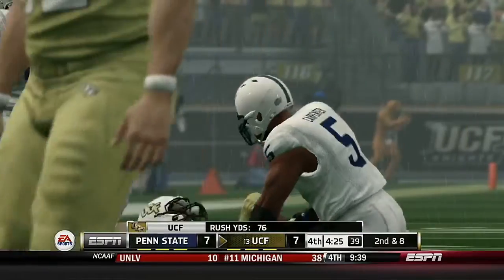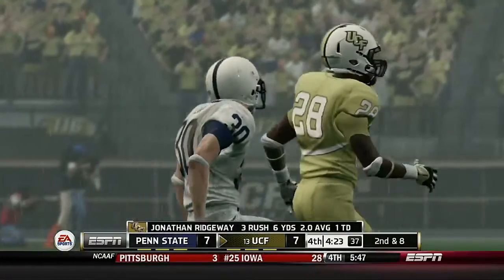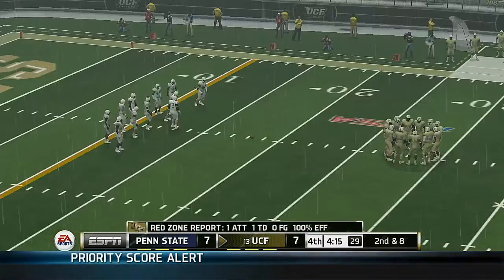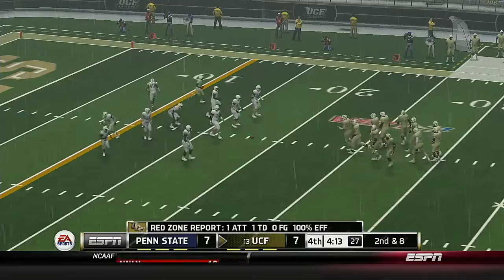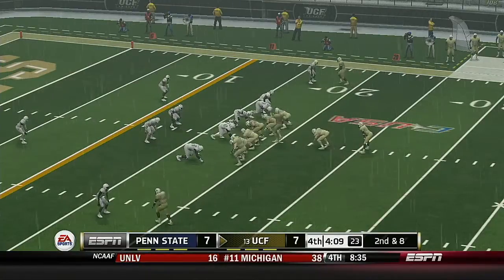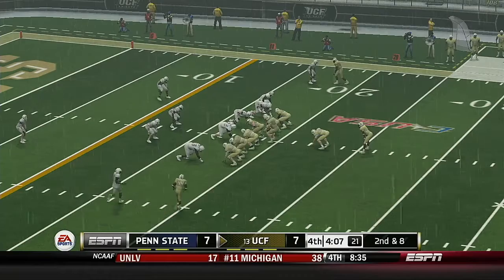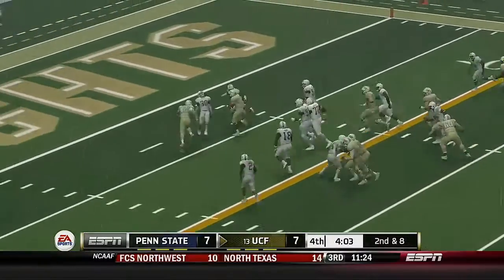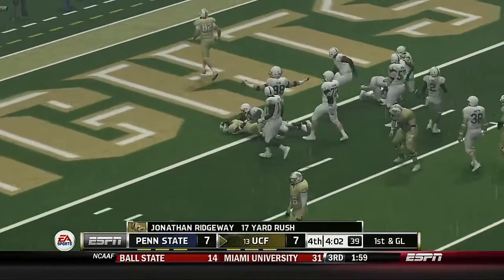Out to about the 18-yard line. And the halfback carries for a pickup of 3. Just a great job here by the defender of timing the hit and getting him down. And this play is number 8 on the drive. Inside the 10. Tackle made at the 1-yard line.